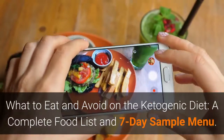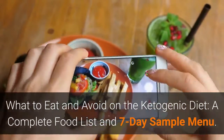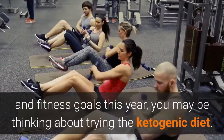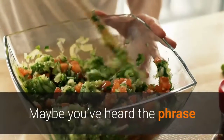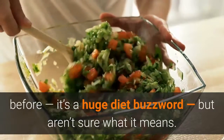What to eat and avoid on the ketogenic diet, a complete food list and 7-day sample menu. If you're looking to get a jump start on your health and fitness goals this year, you may be thinking about trying the ketogenic diet. Maybe you've heard the phrase before, it's a huge diet buzzword, but aren't sure what it means.